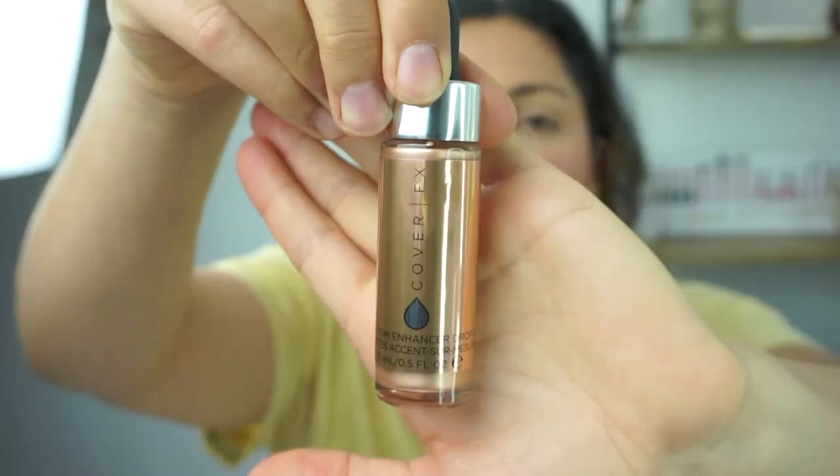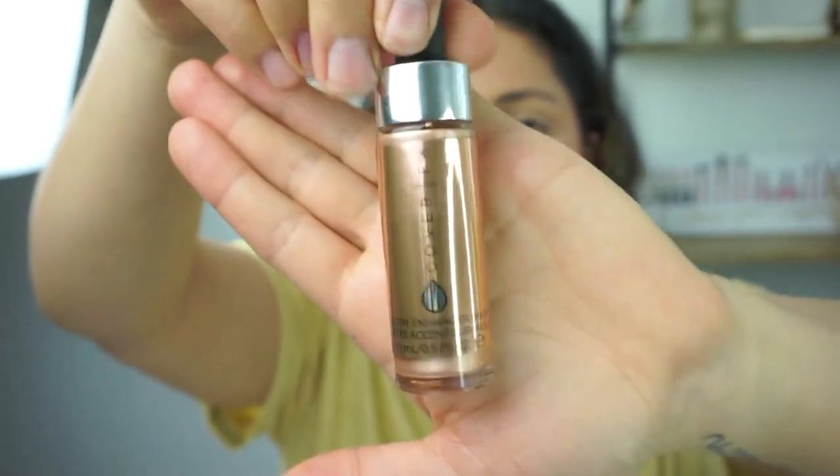So just to finish off the face, I don't have an Hourglass product, but this is a new product that I've been wanting to try for a while now, and it's the Cover Effects Custom Enhancer Drops. I always see them doing it on Instagram, and it looks like such a nice glossy glow. With the face makeup that I have going on today, it's a perfect time to try this out. I got it in the shade Rose Gold. These can be mixed in with your foundation or used as a liquid highlighter. Definitely gonna be using it as a liquid highlighter.